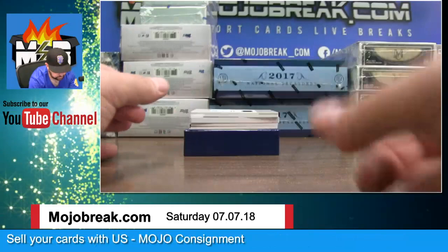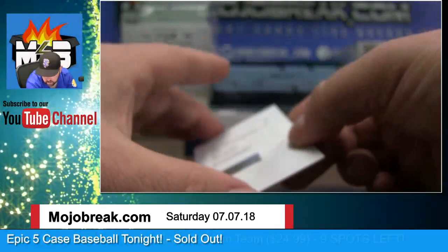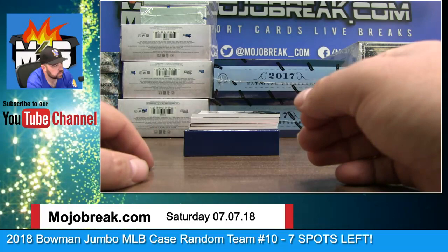And hey, this is a nice one. College rookie material signatures gold, Alex Bregman for the Astros. Astros on the board. The Stros. Yeah, they do flawless baseball, but they don't have Trout, only gems. They can't have Trout autos.